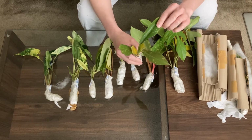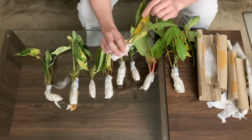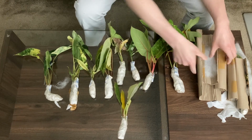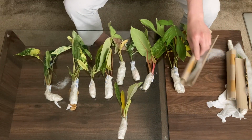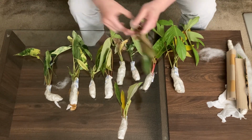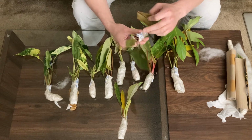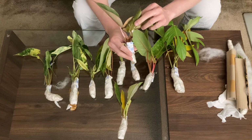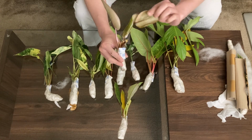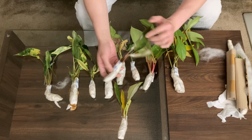This one, I think it's the Philodendron Ring of Fire. A little bit of yellow leaves, the others look good. Okay, oh, this one, it might be the Philodendron White Knight, maybe? But one of the leaves already fell off. That's okay. As long as the roots are fine, it should be okay.